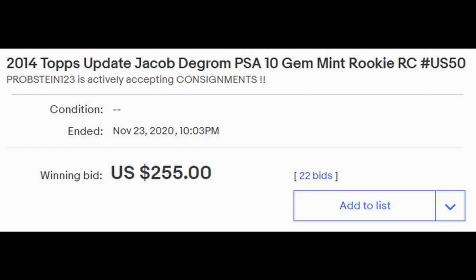Jacob Degrom so far has had an excellent career. He's won 2 Cy Youngs. He's a 3-time All-Star, won an ERA title. The most recent sale on eBay for this card was on November 23rd, and it sold for $255. Now, several months ago, you could have got this thing for pennies on the dollar. I'm talking about around $120, $130. That is an insane rate of growth, and for that reason, he's still relatively young.